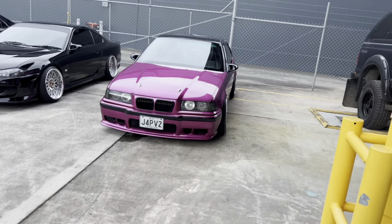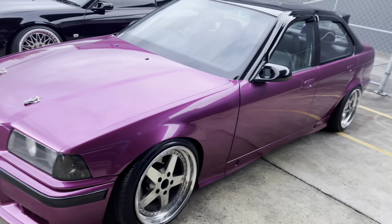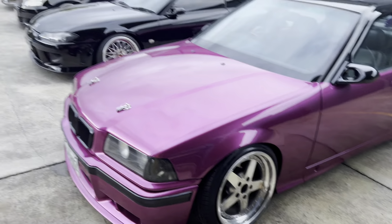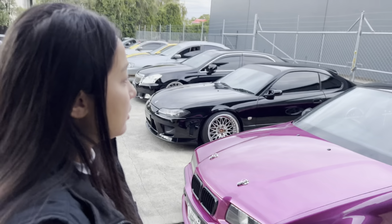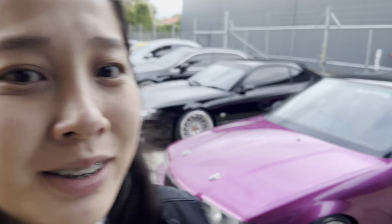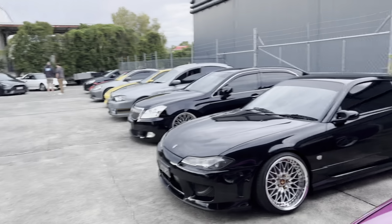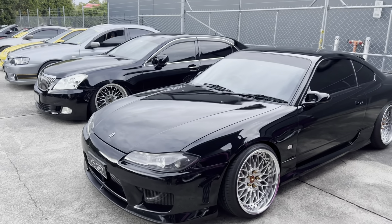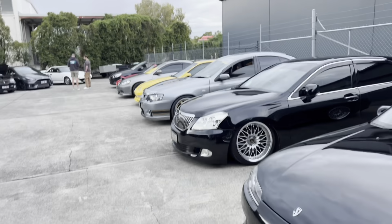E46. What can you say about that car? Which one? This one? Don't put me on the spot. Yeah. It's cool. What would you rate? 8. 8 out of 10. How about this S15? Same. 8. This Toyota Crunchy.